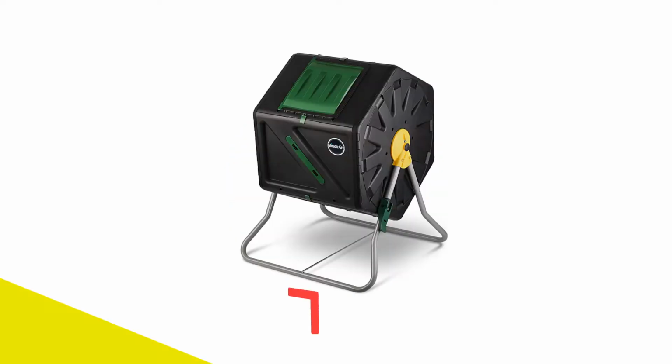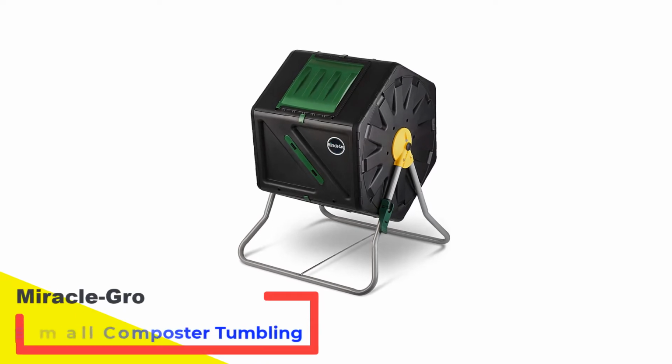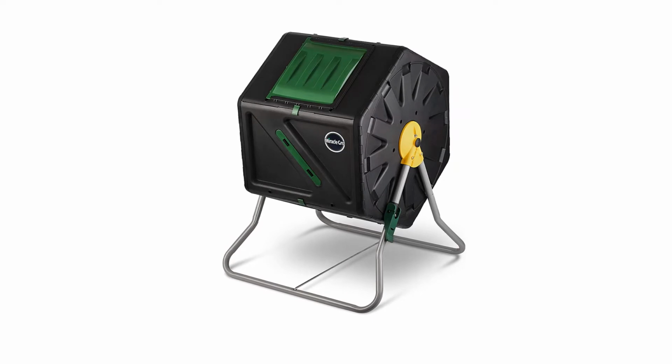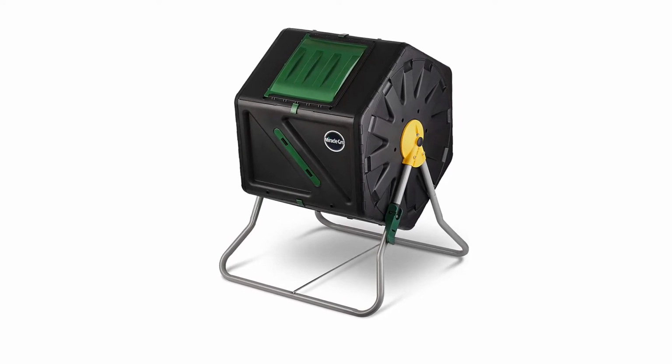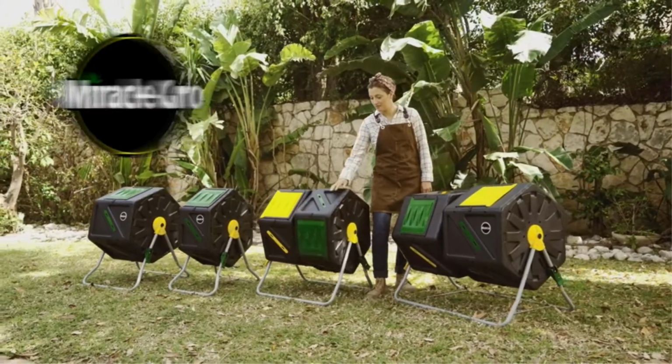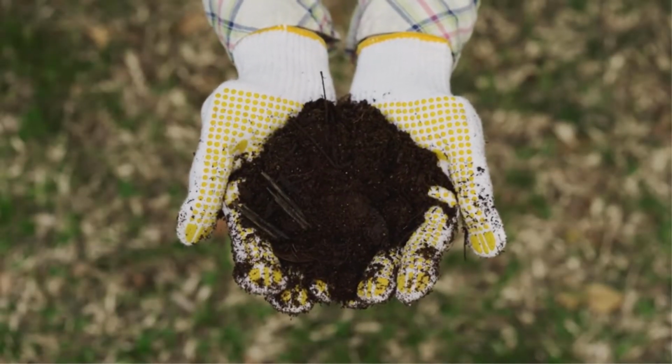Number 3. Miracle-Gro Small Composter Tumbling. If you are looking for a small composter, check out the Miracle-Gro Tumbling Composter. It may be too tiny for a family of 6, but it's the perfect size for a small apartment or a couple looking to compost mostly food scraps.